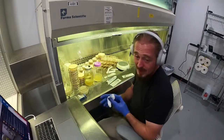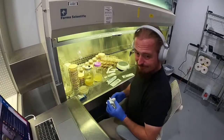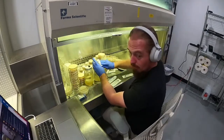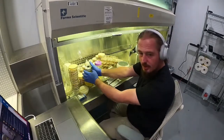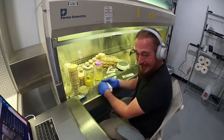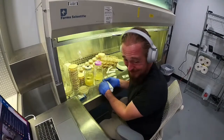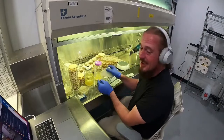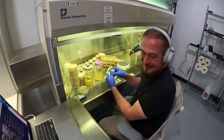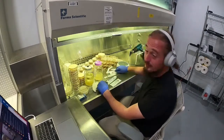Also, I have more magnetic stir bars than I can shake a stick at. For some reason, I thought I needed 400 stir bars a year ago. Apparently, no one needs 400 stir bars. You need like seven.